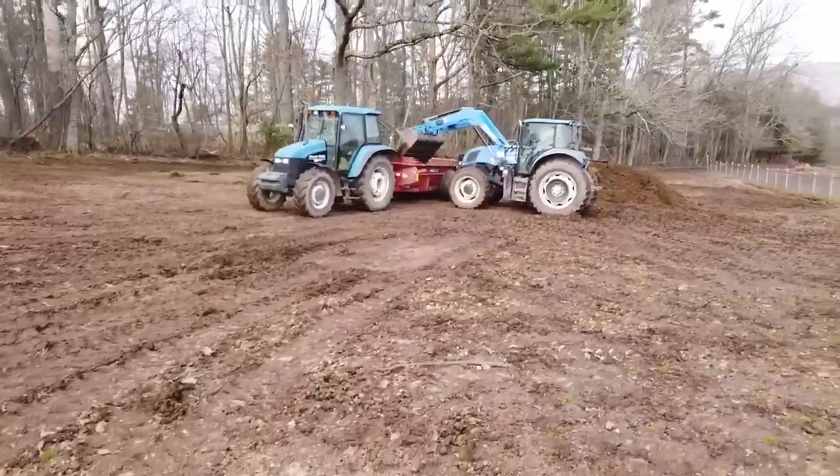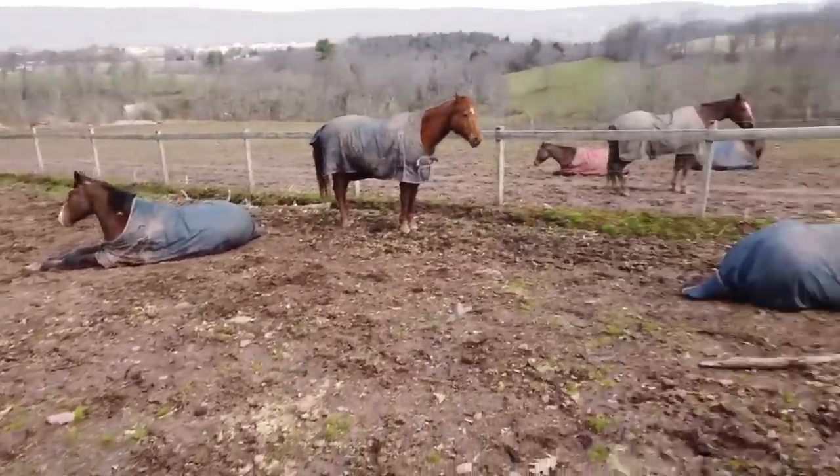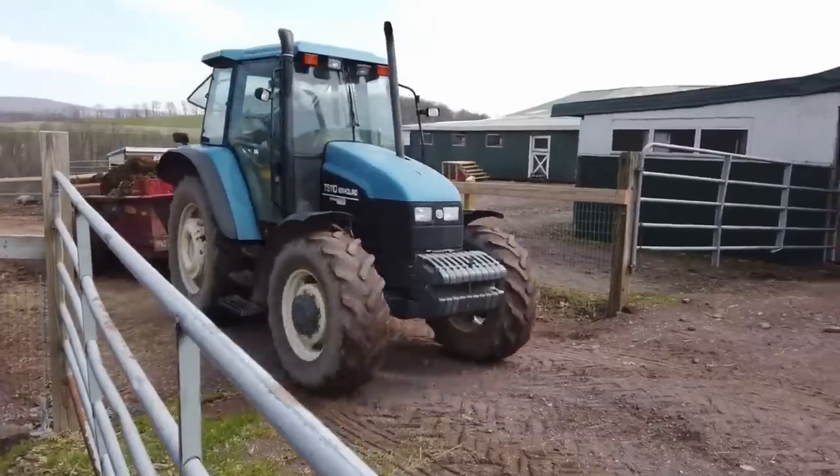While we're doing this, look at how the horses are deciding to enjoy the nice weather.